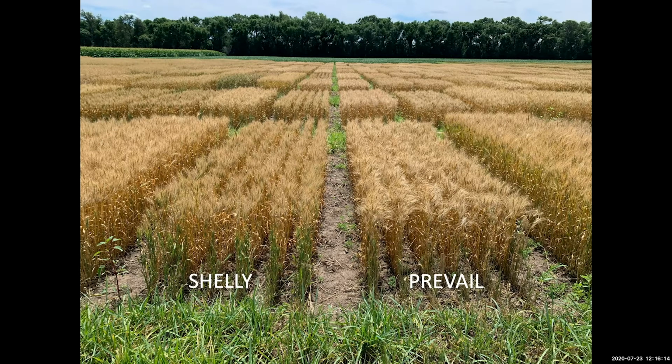Shelley, moving on, was released from Minnesota in 2016, a little bit atypical of the Minnesota releases, as it's more of a high yielder with low grain protein content. In Central South Dakota, this one's been in the top third over the last 3 years with below average grain protein content. It fell off a little bit in 2019. As I mentioned, 2019 was an anomaly. Maybe I should even just quit talking about it because the weather was so terrible. But Shelley, I think, has some of the highest yield potential from the Minnesota program.